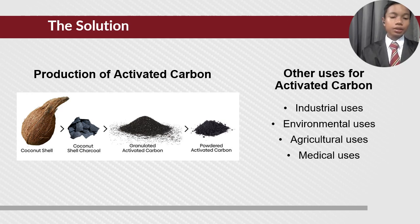First, we start off with coconut shell waste, which is then turned into coconut shell charcoal, and then it's activated through physical means or chemical means. And then it's granulated into granulated activated carbon, and then turned into powdered activated carbon. Speaking of activated carbon, there are other uses for activated carbon other than removing contaminants from air and water, such as industrial uses, environmental uses, agricultural uses, and medical uses.